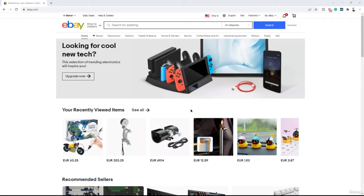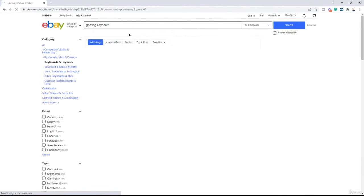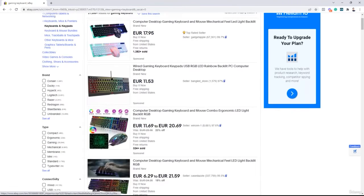Let's visualize the process so you will understand what a search engine is and what the top of the search results is. So this is eBay, right? We are inside ebay.com, and when a buyer looks for products, he will come here and type any product. In this case, we can put gaming keyboard. The buyer searches for gaming keyboard and clicks the search button. The algorithm will run through the whole database, okay? And will display here the most relevant products.